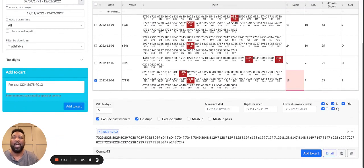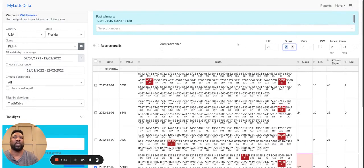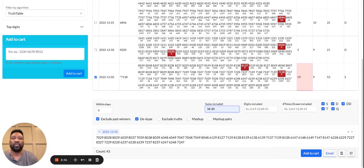I'm still ROI positive because I think I mentioned once before, family, you'll be ROI positive as long as you play 41 numbers or less. Actually, it's 84 numbers, but we're getting it down to something really small, so we can play as small a list of numbers as possible. So I'm going to put this back on -1, and I'm going to put the 18 through 20 in there. We still have the 43, and I'm going to take this list of numbers.